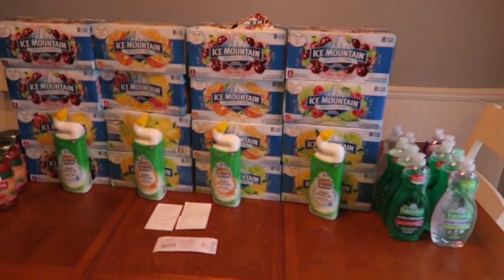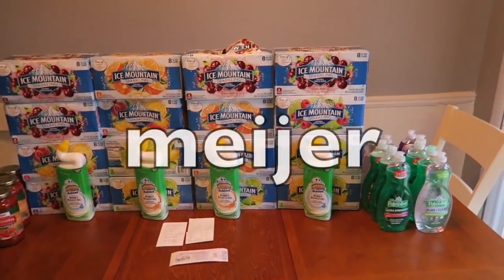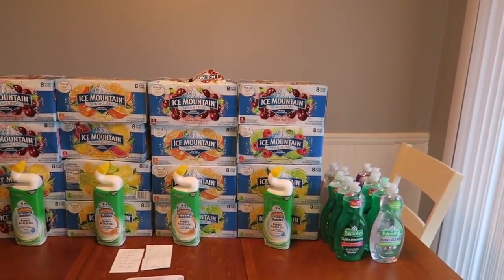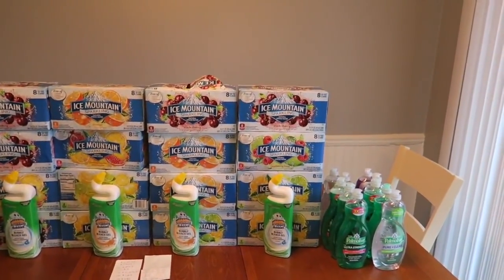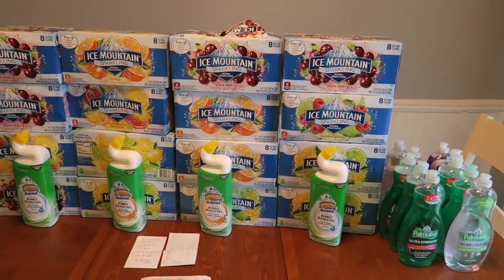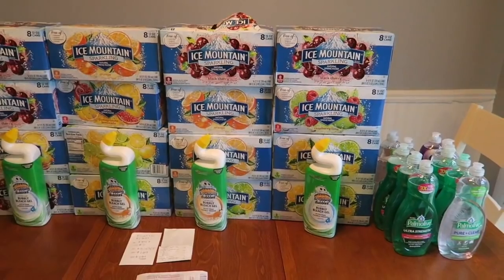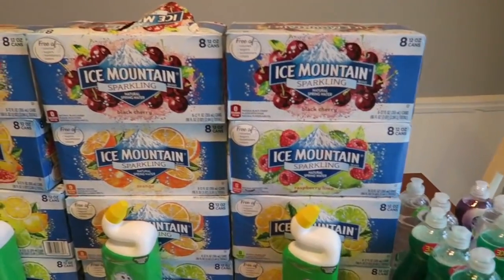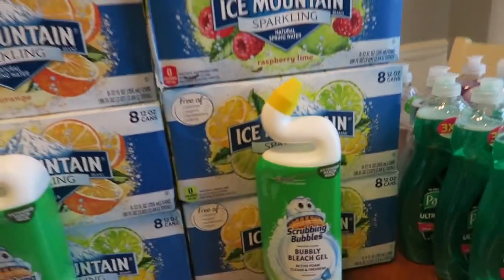So let's talk about this haul today. I visited Meijer and I kind of went crazy. For some of you who might have many store accounts, on older ones, there has been a welcome back $5 M perk. Your mileage might vary if you receive one or not, but if you have multiple accounts, one might pop up. So I had a total of three.